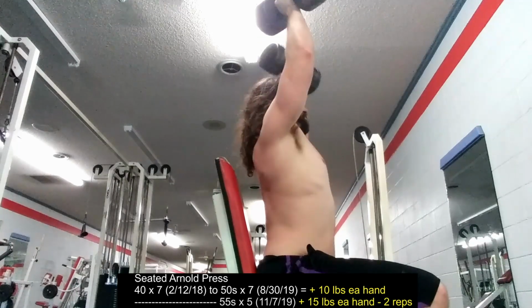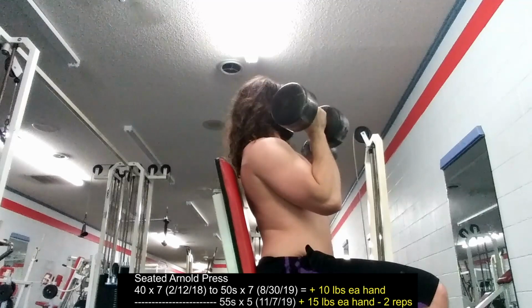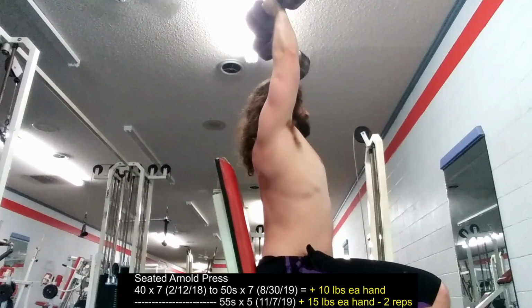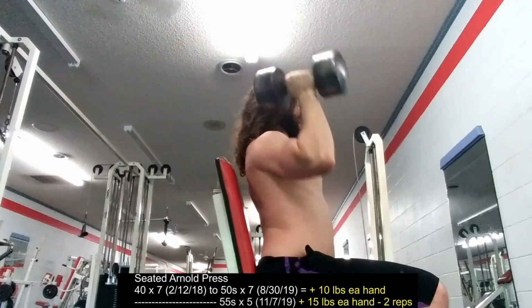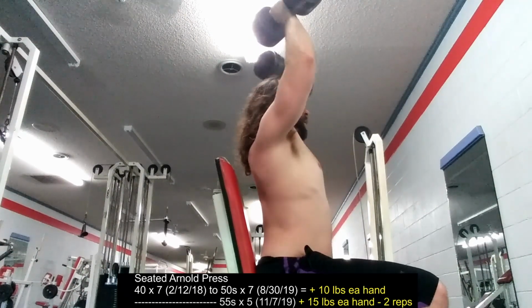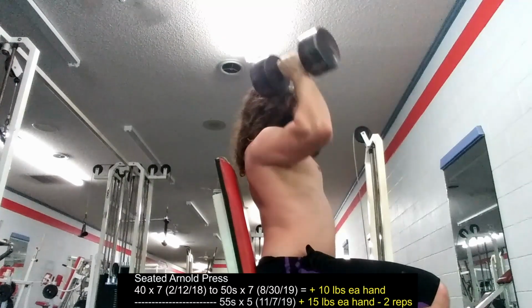So onto the seated Arnold press here. Finally a video for these. I went from 40s in each hand for 7 reps on 2/12/18 to 50s times 7 on 8/30/19. So that was plus 10 pounds in each hand, aka a 20 pound overall gain there.